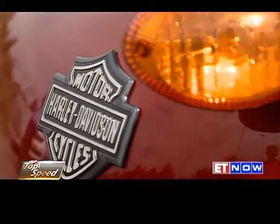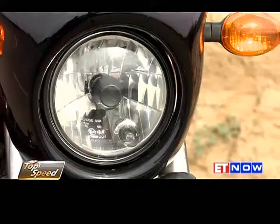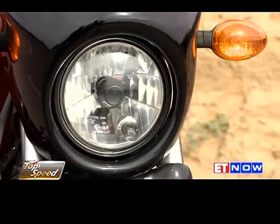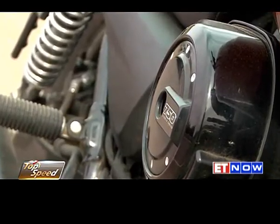Still, my only worry with this new platform is whether it will be able to carry forward the Harley experience faithfully. To understand that, let's check out the Street 750 in detail.